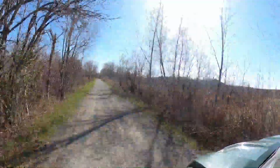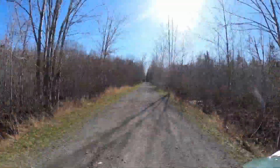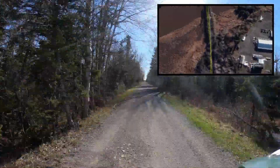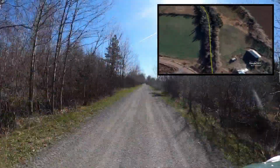I'm doing a time lapse because this is a very long run, a couple hundred kilometers to do the back and forth. And with most rails to trail, it is very straight, very good stretches. You can make some pretty good time.